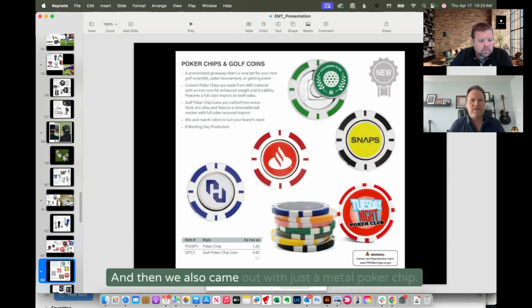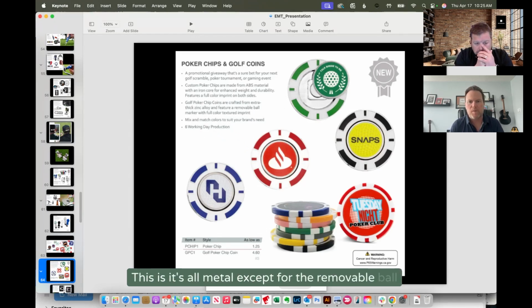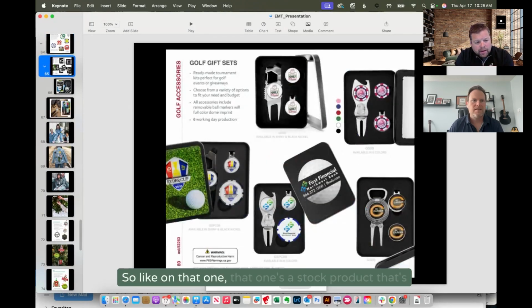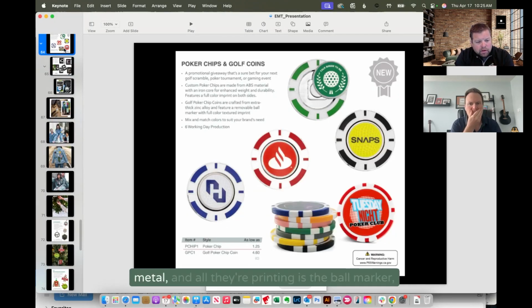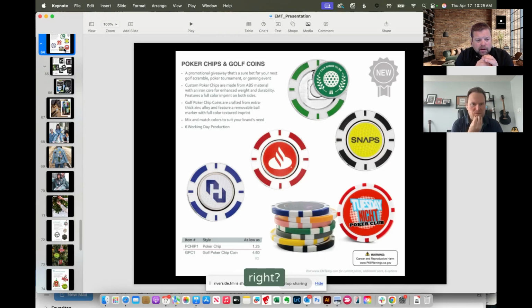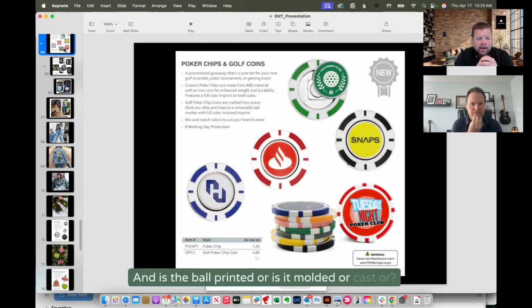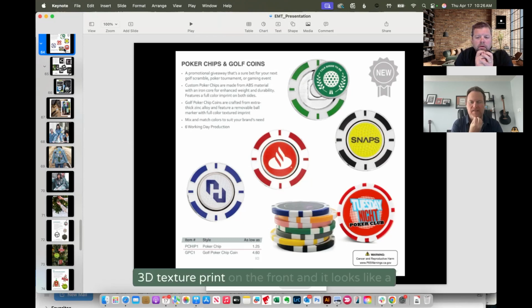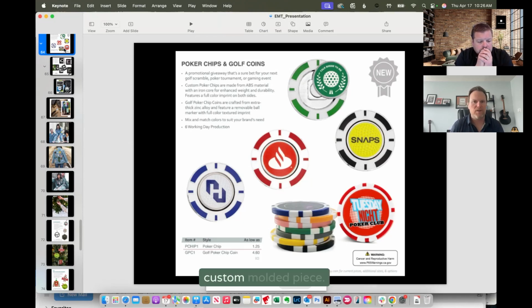And then we also came out with just a metal poker chip. It's all metal except for the removable ball marker in the center, and comes in 4 different colors. These have been a huge hit also for us. So that one's a stock product that's metal, and all they're printing is the ball marker, right? And is the ball marker printed, or is it molded or cast? It's printed. So we do this 3D texture print on the front, and it looks like a custom molded piece.